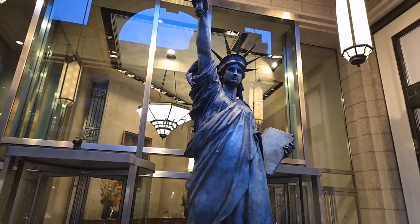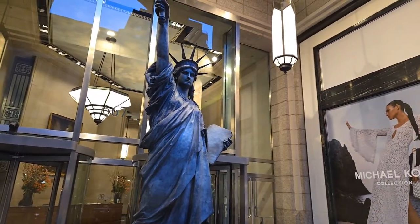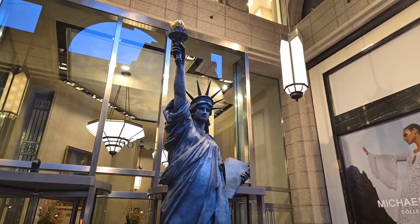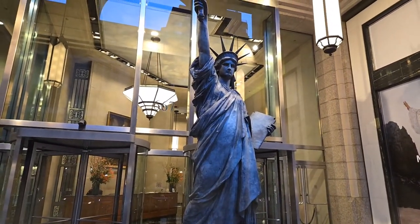This is 61st Street and Madison Avenue. Look what we found here. This is one of the Statues of Liberty, and it's right here for everyone to see. This is where we're going to start our walk.